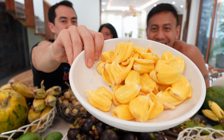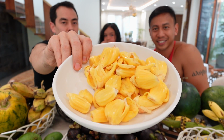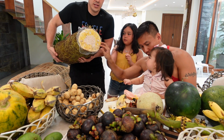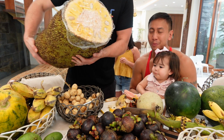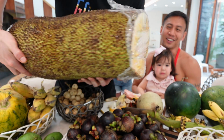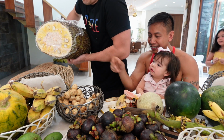There you go. This is the fruit that you saw at the very beginning. We're going to bring the half that isn't cut. Wow! Look at this. Okay, why don't you tell them what it is? Guys, this is jackfruit. One of my favorite fruits. They call it langka. Yeah, langka. And this is what it looks like on the inside. Oh, and it smells so good. Look at that. All right, we're going to put this away.